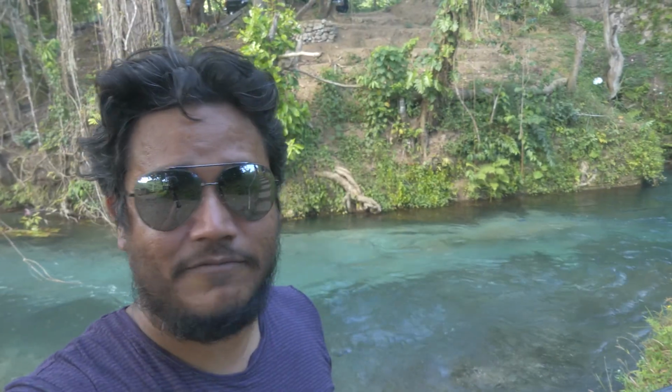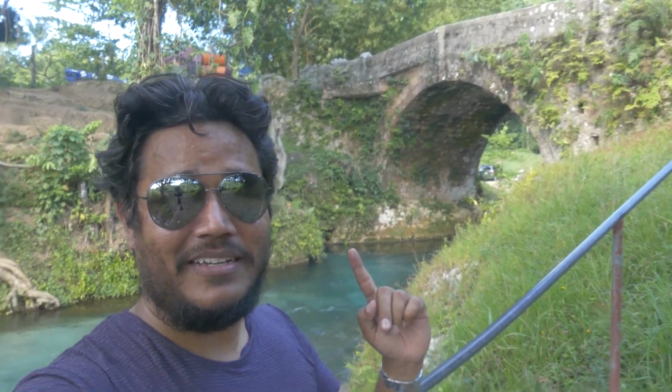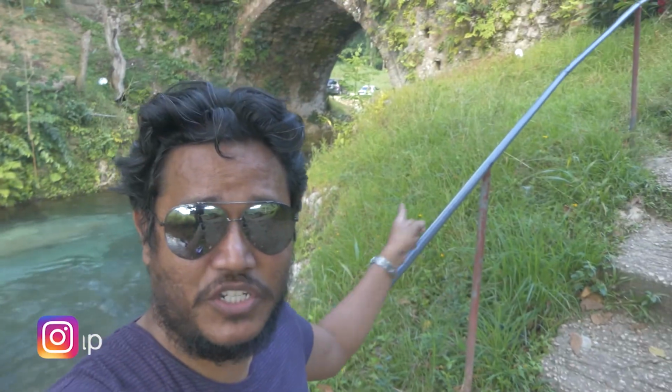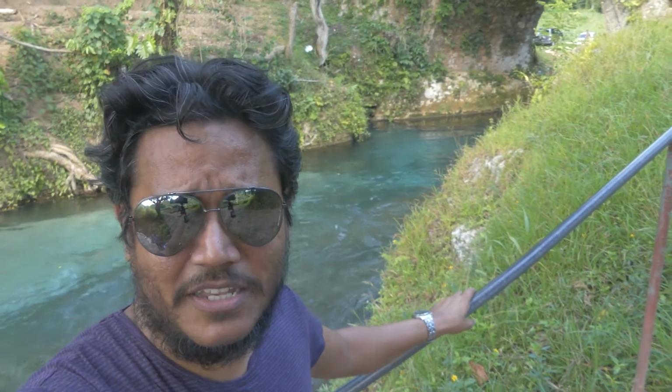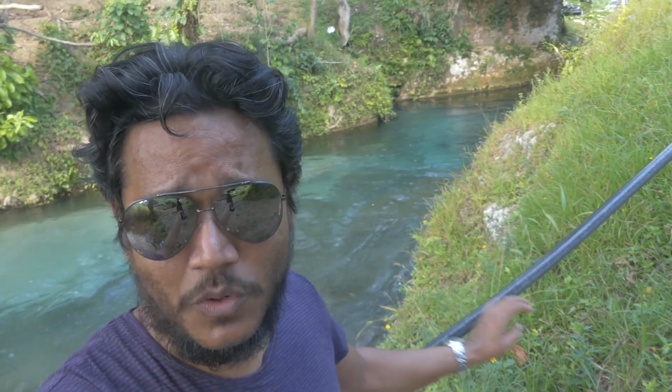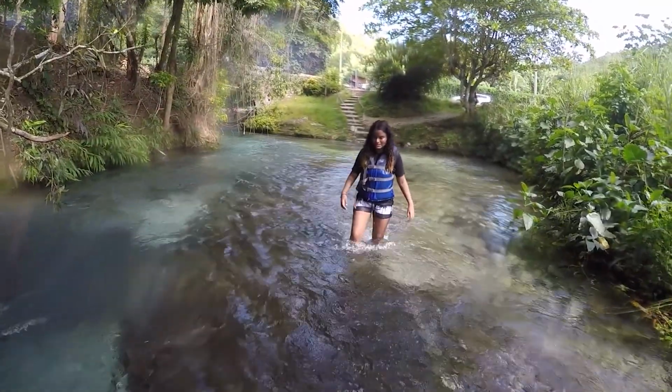All right, and we're here on the other side of the bridge. That's it behind us. Nice and clear. Now this is the point where we get into the river, and the current takes us under the bridge to the other side. So I think enough pictures and videos. It's time to go into the water.